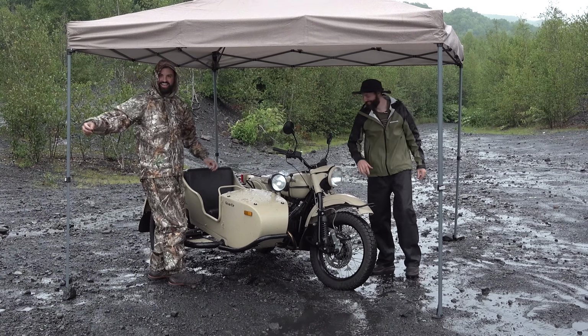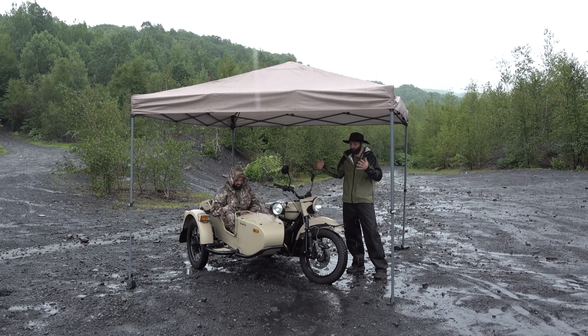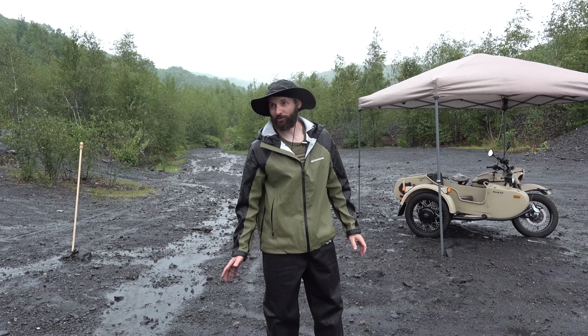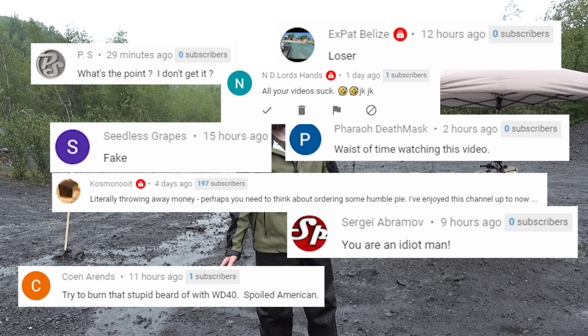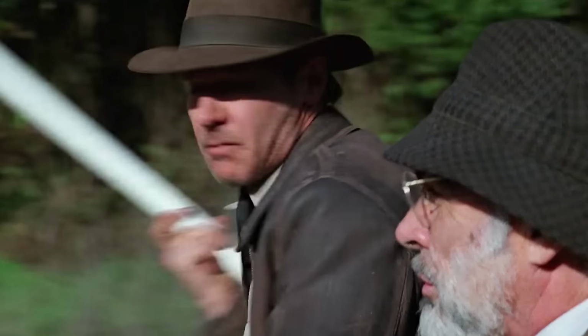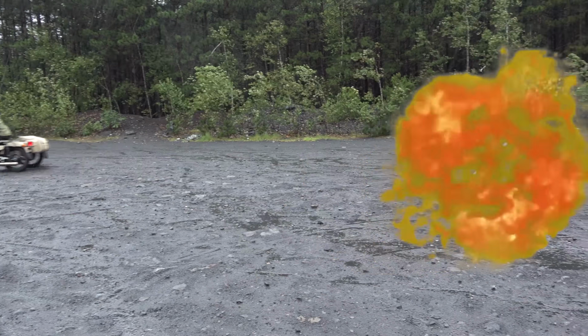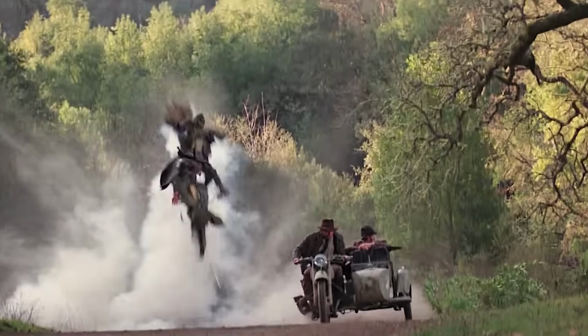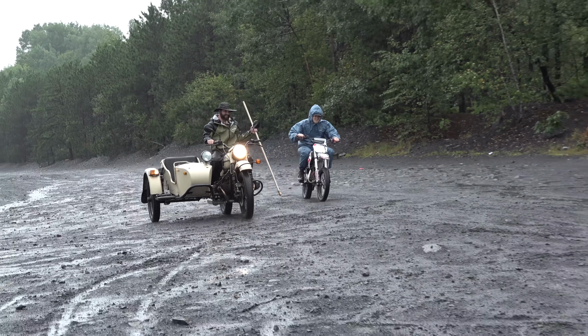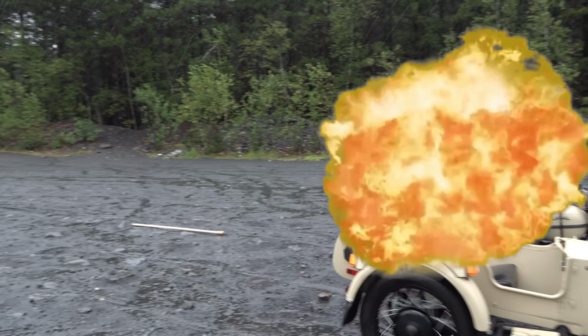Hello! Dead weight! But now that I finally have a Ural and we got the space to do it, I gotta reenact my favorite scenes from my favorite Indiana Jones movie. I have been known to be called the Indiana Jones of motorcycle riding. Explosion, we got it all in post.